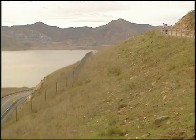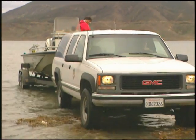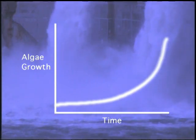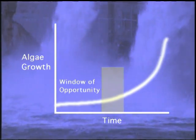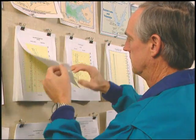But how to keep the problems manageable? The key is to catch events early while they are still easy to treat. We can take the data and look at it and see hopefully where things are going and how things are changing over time. Algae blooms grow exponentially, so early detection provides a window of opportunity for treatment options that may not be available later on. The only way to spot these trends is by studying recent and historical data.